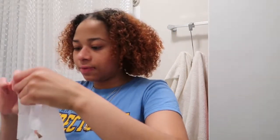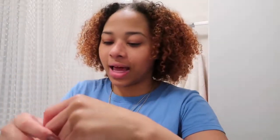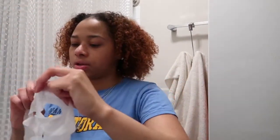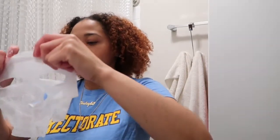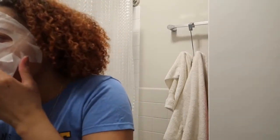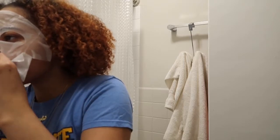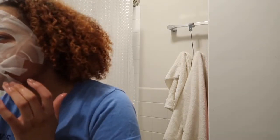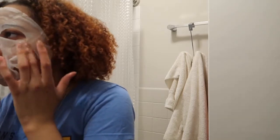And it's not sticky, but it's very slimy. I know a lot of people don't like the feeling of a sheet mask on their face because it's slimy. At first I didn't either, because I used to use the masks that I put on myself instead of sheet masks. So when I first got a sheet mask, I was not feeling it. And it's cold. But once I get it on, I just pat it down on my skin.